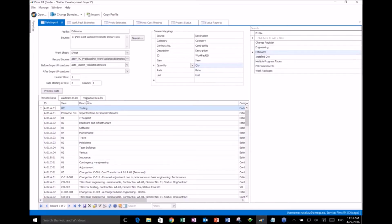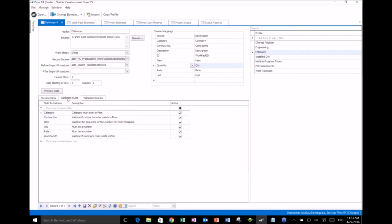Okay, now how is all that set up? I use my validation rules. This is something that I configure beforehand. I'm telling the system, hey, make sure that my quantity is in fact a number, or my rate is a number. So it does all those checks for you before you actually import it into the system.